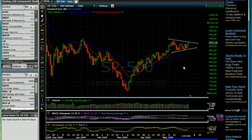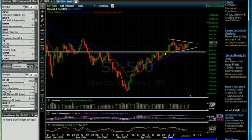But something else is happening here that I wanted to point out to you, and that is this particular line right here, which was previous resistance back in February, and it was also resistance again in April, and we broke out of it. And although we're not really at it, it's looking a lot like support for the current range that we're in, and it could very well be a support point.